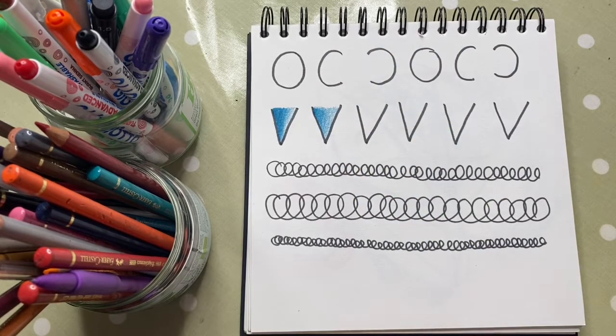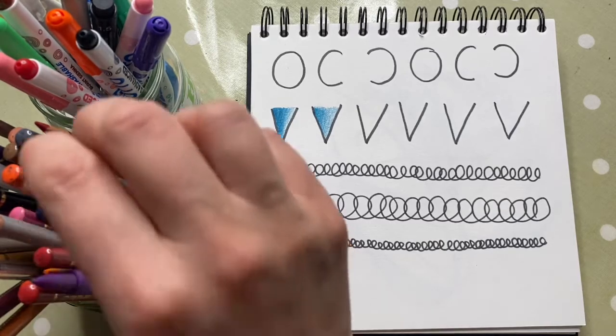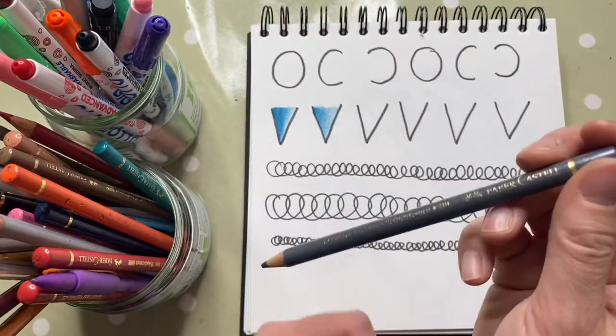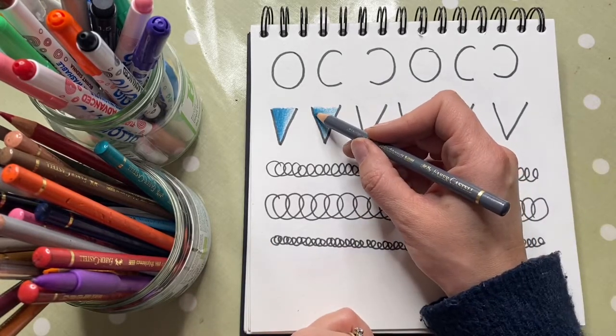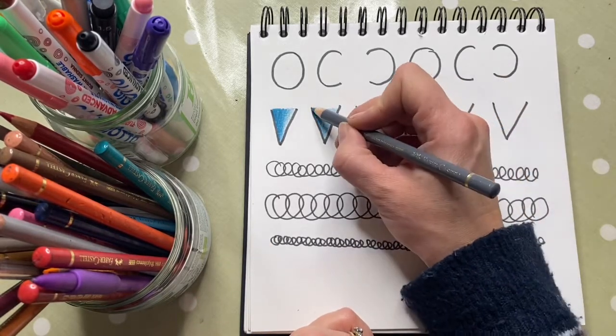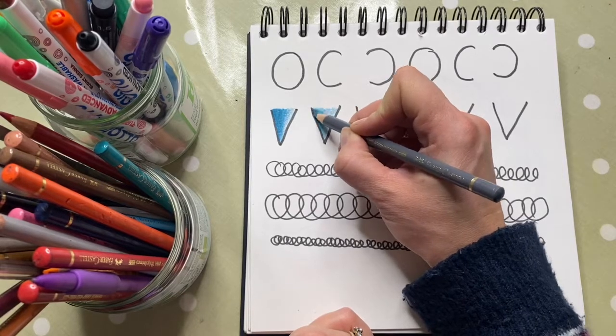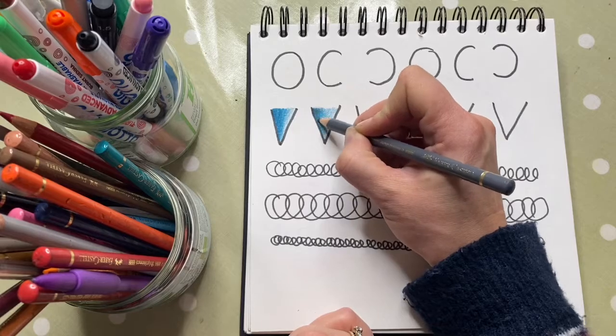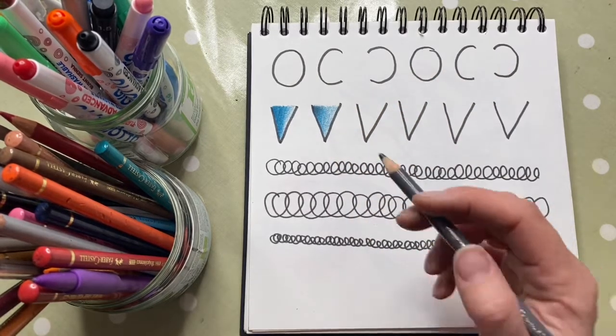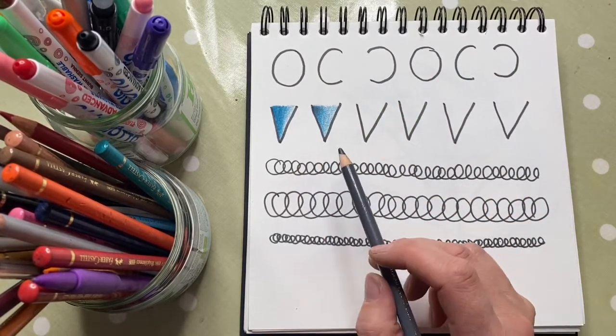Now, I would also like you to see if in your pencil pack you have a dark grey or a dark black. I'm going to use a grey, but you can also use black for this. And what we're going to do is, just taking the dark area of the V that we've already done, we're going to just darken it slightly in the top corner, just to give it a little bit of extra darkness, like that. And that is how you can create dark and light in your illustration.